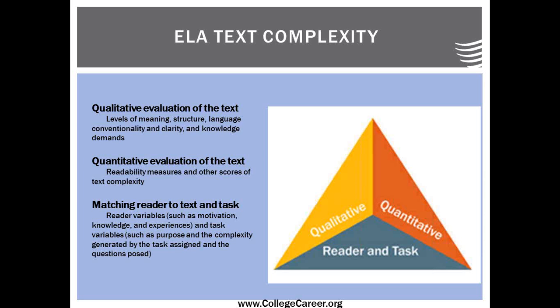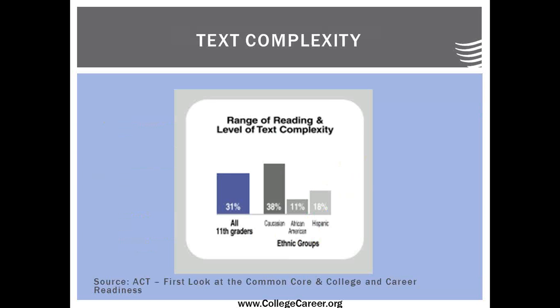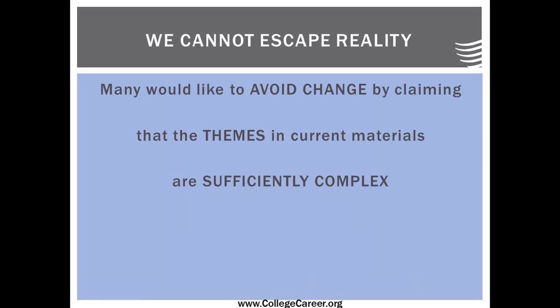There are 3 elements of text complexity: qualitative, quantitative, and reader and task. But if you are not meeting the quantitative measurements, your students are not going to be able to read what is on the new assessments. Remember, the ACT looked forward and found that somewhere around 2/3 of our kids would today flunk the new assessments. They would not meet the college and career readiness benchmarks because they cannot read complex text. 90% of our African American students.